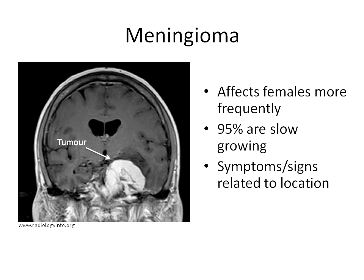So moving on to meningiomas. Meningiomas typically affect females more frequently than males, about three times as common in females. 95% of them are slow growing. There are about 5% of meningiomas that are very aggressive, that grow quicker, and that can invade structures and that are more difficult to treat. And the symptoms and signs are related to the location.